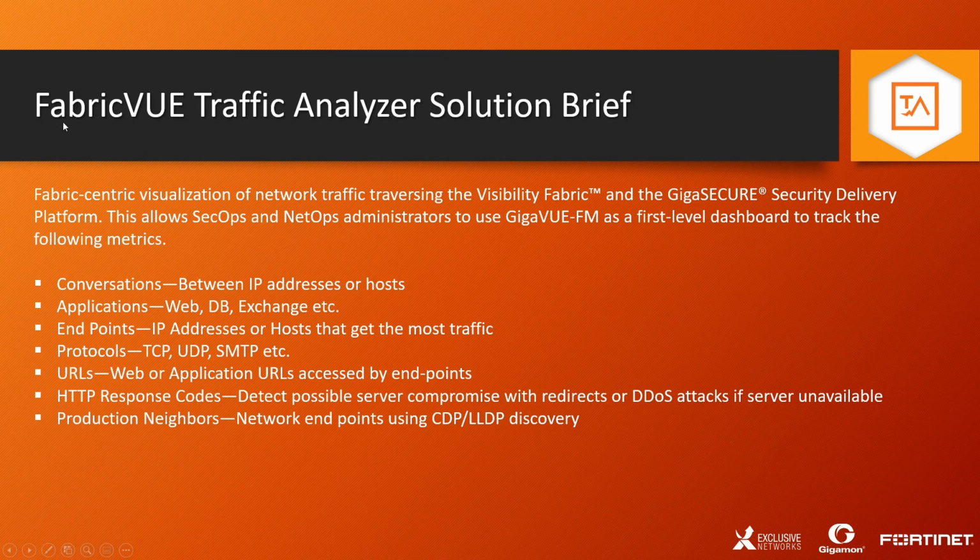Okay, so let's take a look at the Fabricview Traffic Analyzer solution brief. Fabric-centric visualization of network traffic traversing the visibility fabric. This allows your administrators to use Fabric Manager as a first level dashboard to track the following metrics. You have conversations between addresses or hosts, applications, endpoints, protocols, URLs, HTTP response codes, so you can detect possible server compromise with redirects or distributed denial of service attacks if servers are unavailable, and production neighbors, so network endpoints using certain protocol discoveries, so that you can see who is the neighbor of XYZ appliance.